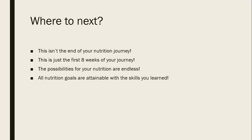You can choose to go up in weight. You can choose to go down in weight. You can choose to manipulate it and just fiddle with it to see what happens because you're interested in that, right? But like I said before, all nutrition goals are attainable with the skills you've learned and acquired over the last 8 weeks or more, okay?